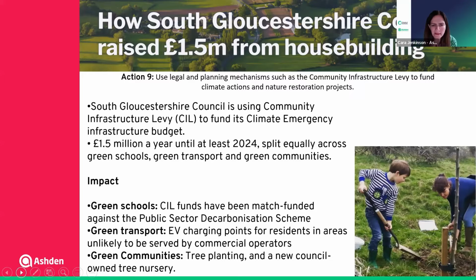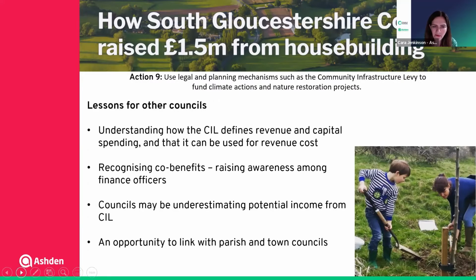So next slide, just before we move on to the next slide, I've shown there a few of the things that are going to be used there. For example, for green transport, providing EV charging points for residents that might not be served by the commercial operators, tree planting, back to the theme that we had earlier this morning, and a council-owned tree nursery, and then match funding on schools, the public sector decarbonisation scheme. So in terms of lessons for other councils, there's some nuance around using the CIL for revenue versus capital funding.